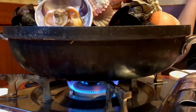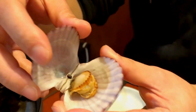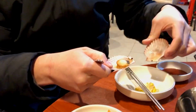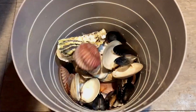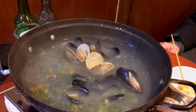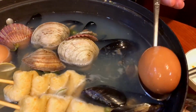This dish is fun to eat because it is stacked high with all kinds of clams, mussels, scallops, and oysters. Halfway through, this dish transforms into a seafood broth, which goes really well with the soju. There's also some extra hidden gems inside, like boiled eggs and fish cakes.